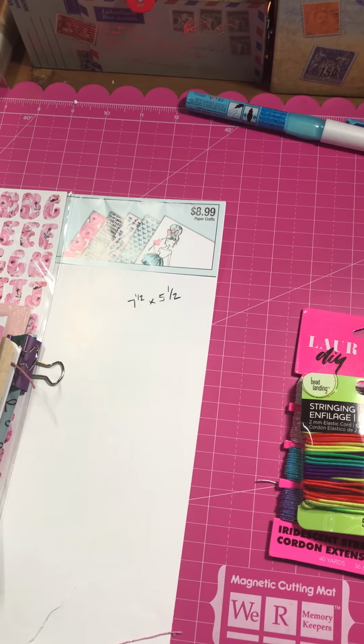Most of this stuff I got for the project that I'm doing. Okay, so let's see. I had a little idea because, let's see, where is it? We're going through my stash.